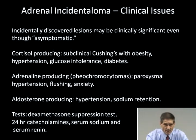The common tumor types determine the symptoms and the laboratory abnormalities. But since the tumor type is unknown before you do your investigation and evaluation, it's usually necessary to screen for all three possibilities: cortisol producing, adrenaline producing or pheochromocytomas, and aldosterone producing. The cortisol producing tumors can produce subclinical or clinical Cushing's disease, and they can be associated with obesity, hypertension, glucose intolerance or diabetes, or hypercholesterolemia. It sounds like metabolic syndrome, basically.